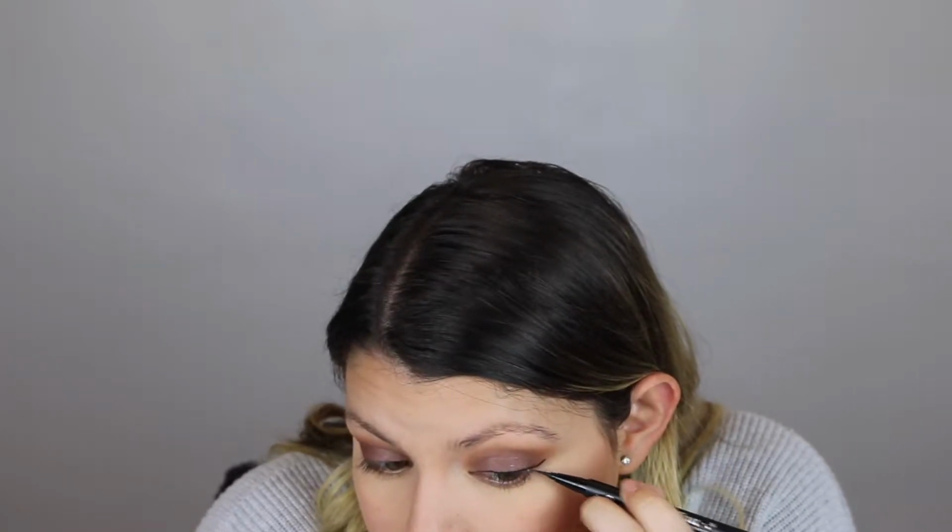So I'm gonna do just a little wing, nothing too crazy. It's always a good day when you can put on eyeliner without a hitch. All right. Eyeliner done, time for mascara. I'm gonna be using my favorite mascara, the L'Oreal Lash Paradise. This stuff is so good and is so reasonably priced. So if you're in the market for a new mascara, highly, highly recommend this one.